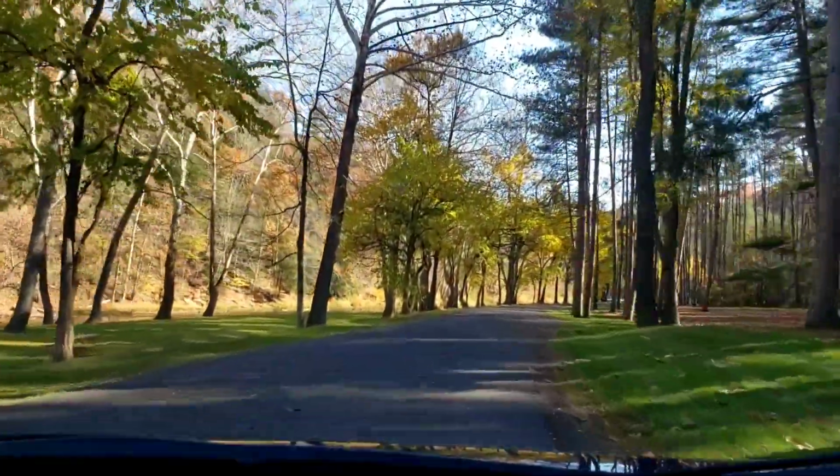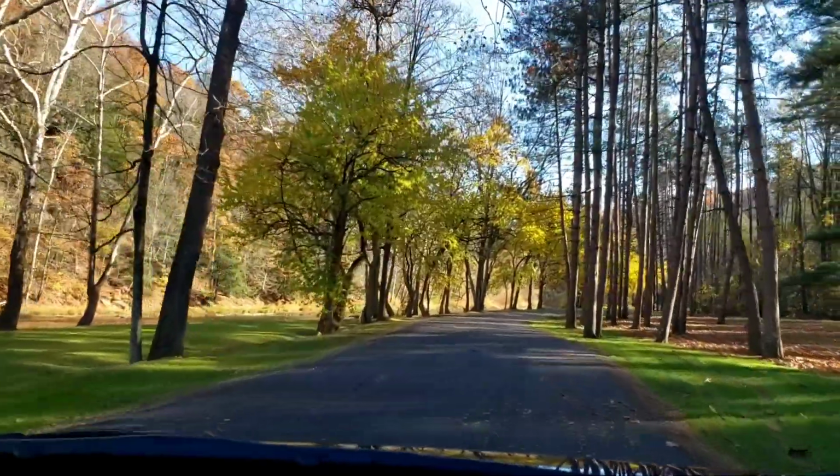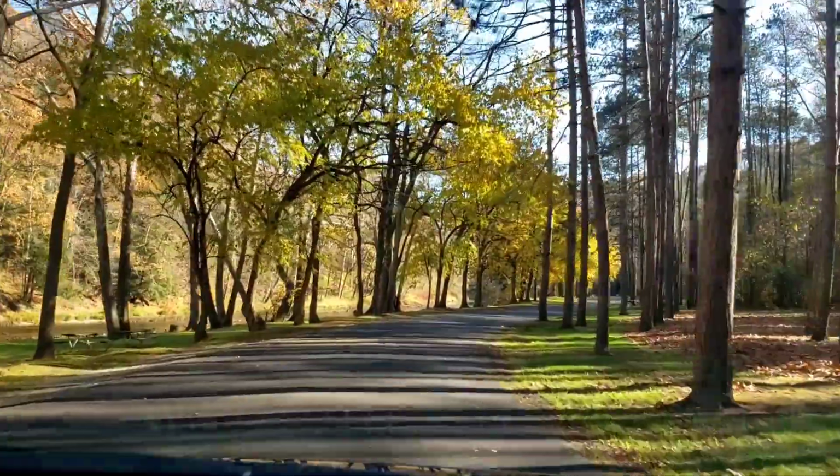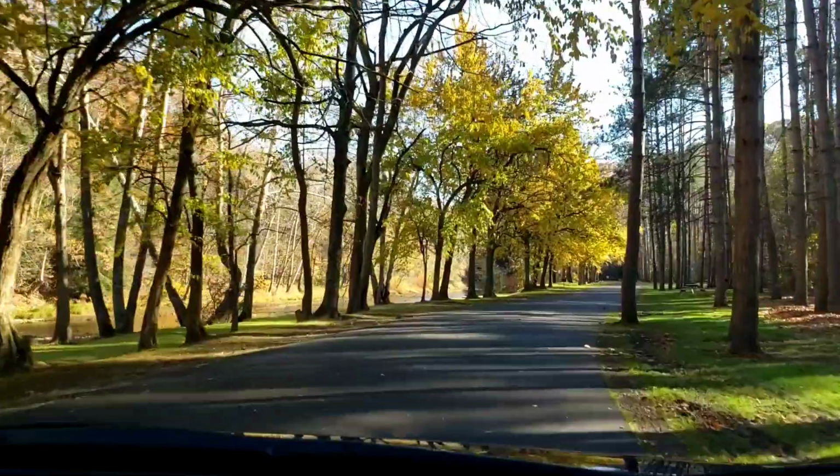Probably stay at wide open spaces with the drone to get used to it and stuff. A little more confident. Competent and confident.